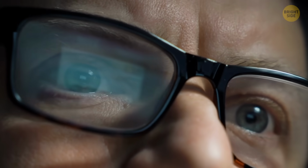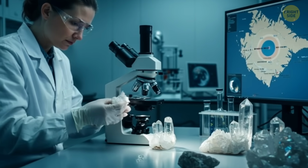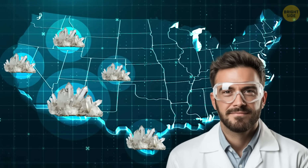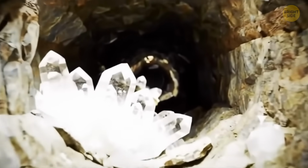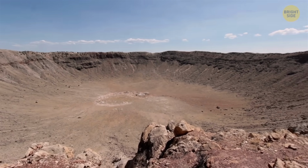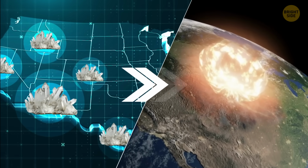Now, get ready for one final twist to this story, and it revolves around quartz again. Other scientists have recently discovered more deposits of shocked quartz all over what is now the eastern USA. It was hiding in sediment layers dating to just before the Younger Dryas. Interestingly, there aren't any craters around those sites whatsoever. But quartz can't lie. It provides evidence of a powerful explosion.